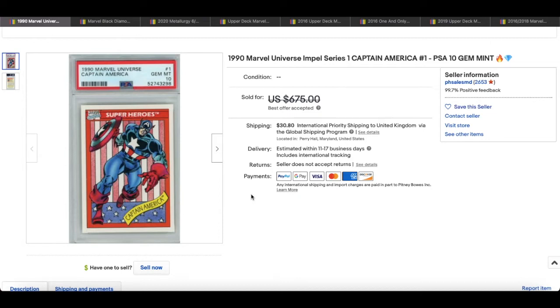It sold for about $600, which is more than this card right here. That's why I brought this up: that Kingpin card had a significantly lower pop in terms of PSA population. I want to say less than 15, but don't quote me on that. It's a hell of a lot less than this card in particular.